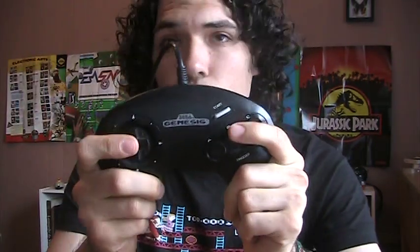Now, I said this really quickly last time, so just in case you didn't catch it, I was just saying that this controller here can work with multiple systems. It can work with your Sega Master System, your Sega Genesis, all 4 different models. It can also work with your Atari 2600, your Atari 7200, your JVC XI, your Wonder Mega, your Sega CD, and your Sega 32X. So this controller here is a good buy.